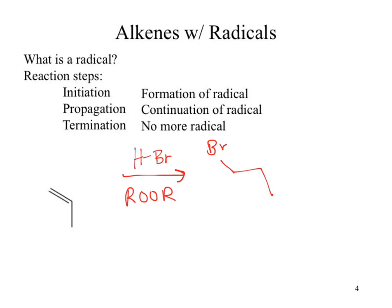Why? Because we generated a more stable radical intermediate as a secondary radical. That could then pick up our hydrogen to give us our final product. Okay? So we decide where those groups go based on how they reacted.